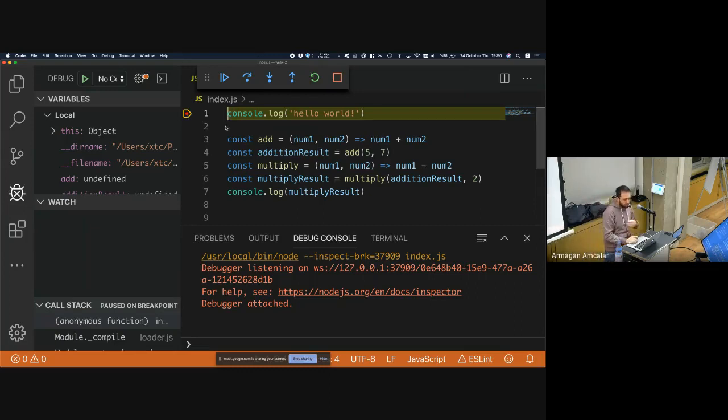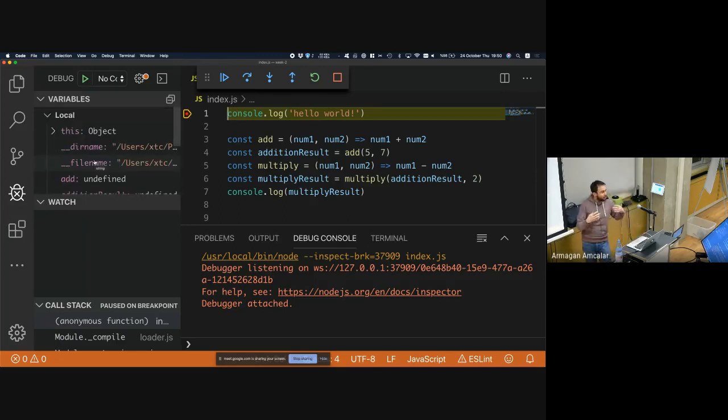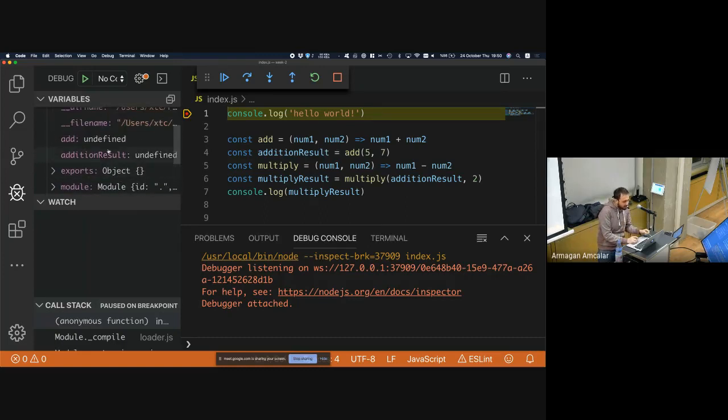So in this case, we're at the beginning of everything. There is nothing displayed on the screen. On the left-hand side, you can see a pane called variables. It shows you all of the things that the JavaScript engine knows about your code at that moment in time. It shows you which variables are declared and what their values are. There are some interesting things, though we don't have to go into detail. But in the case of add and multiply, for example, they are all undefined for now because we haven't executed the code up to that moment yet.